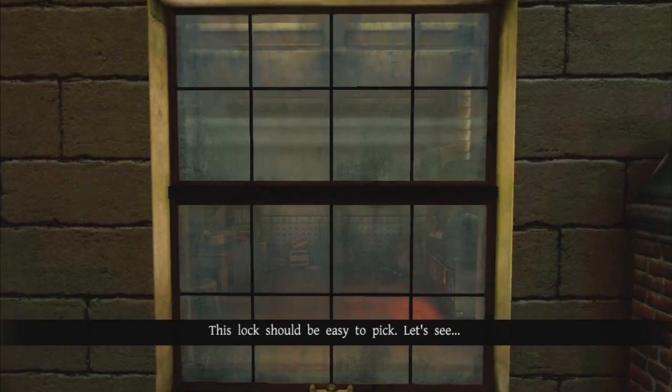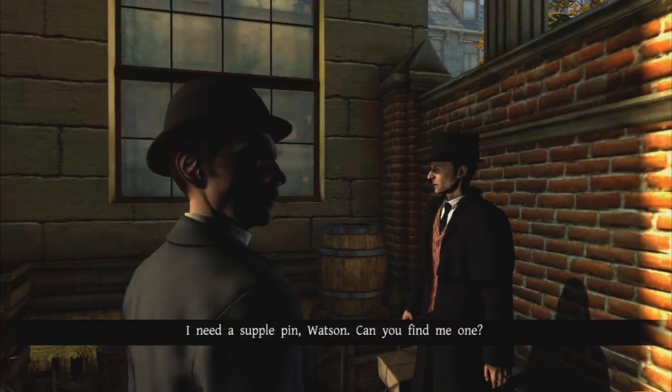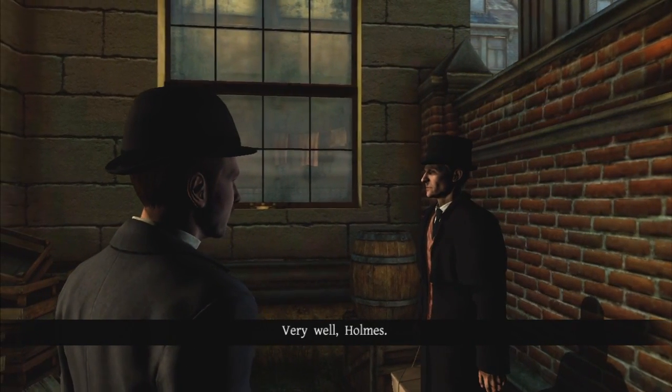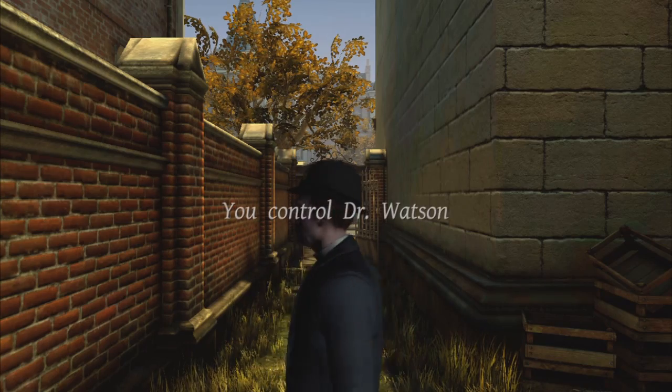This lock should be easy to pick. Let's see. I need a supple pin, Watson. Can you find me one? Very well, Holmes.